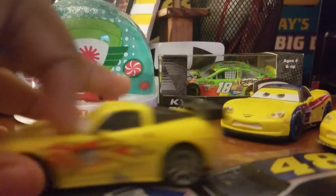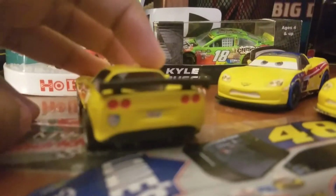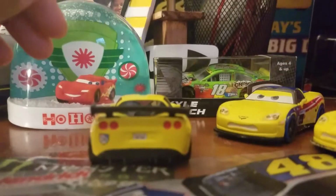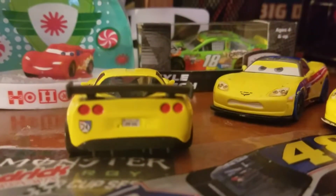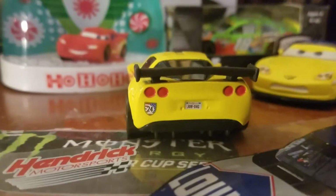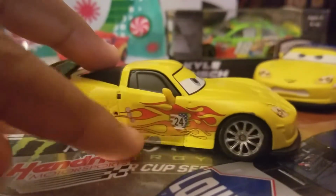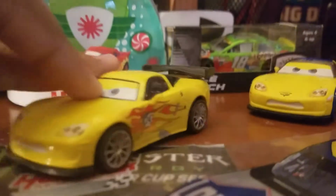That's all. Over here he has the number 24 and the flames, kind of like Jeff Gordon style NASCAR. Here's the 24, and then here's his license plate. Back here you have three little dents for the 24. I'm not sure what those are used for. Probably someone else knows. So let's compare it to the Cars 2.